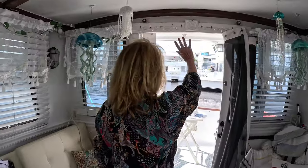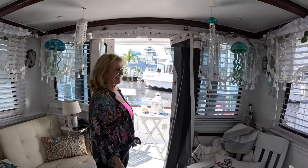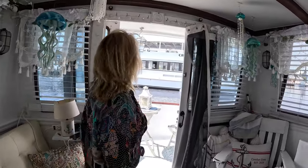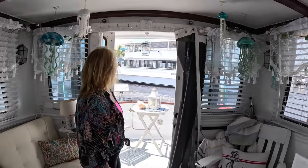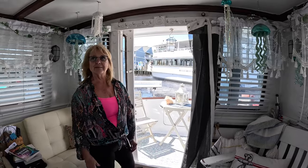And wow, cute pink top! Here comes Miss Helen. So they've got three of those boats now. Yeah, they do. I got to know them all. They'd come over and have a glass of wine when I got off work.